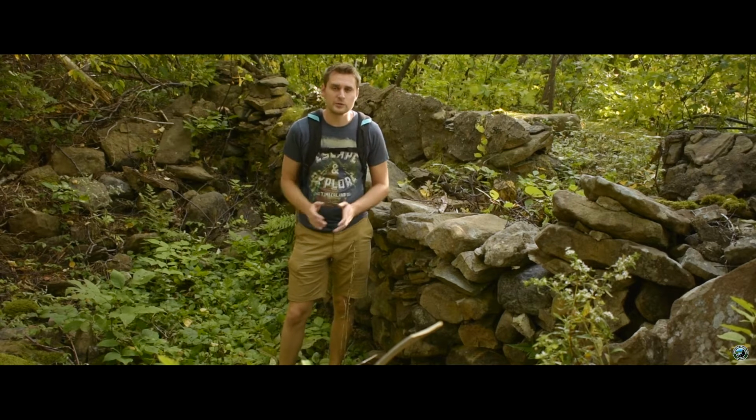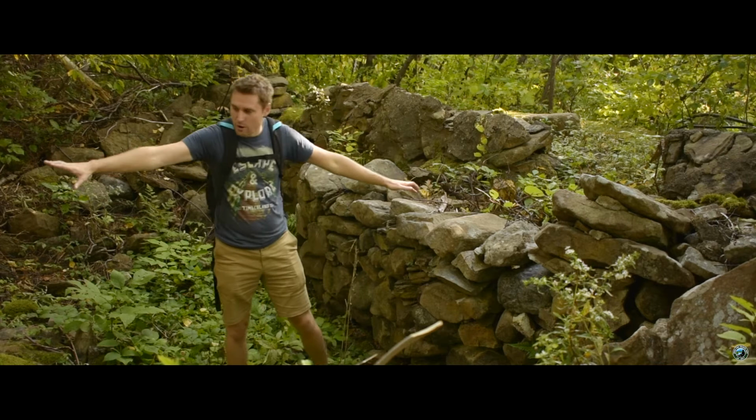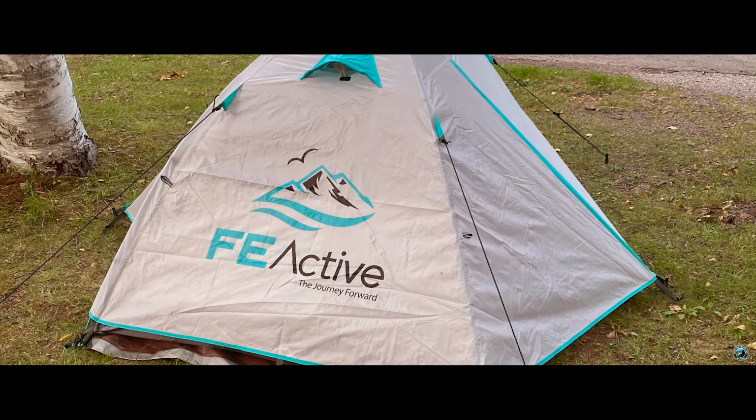So this next house belonged to the DeVoe family, and I'm standing and I can almost reach from end to end, and they had 11 children that lived with them. It must have been a really packed house.